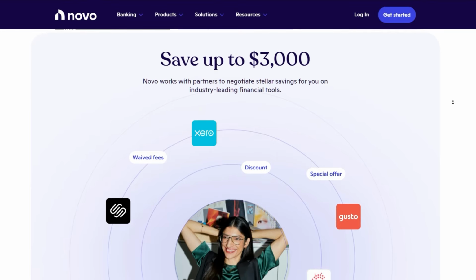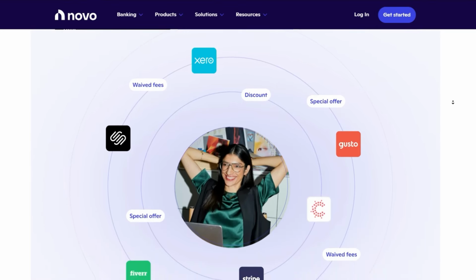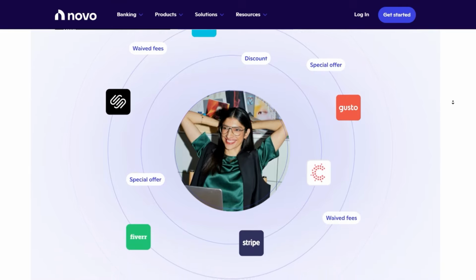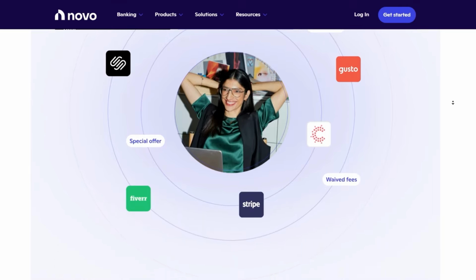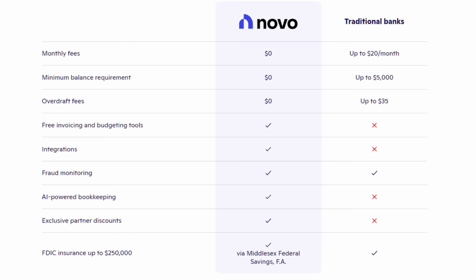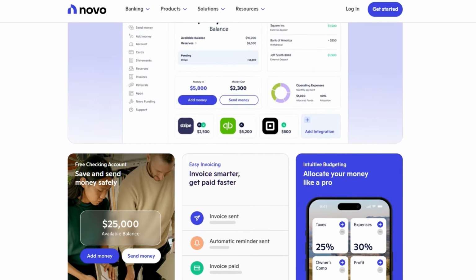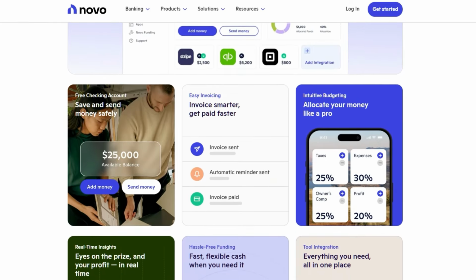Now, what makes Novo unique is how much it gets small businesses. Instead of just holding your money, it integrates with tools like QuickBooks, Stripe, Shopify, and even Slack to make managing your business finances a lot smoother. Novo's most talked about feature is its fee-free banking. Seriously, no monthly fees, no minimum balances, and no overdraft charges. For small businesses trying to maximize every dollar, this approach can be a lifesaver. It's refreshing to see a bank where you know exactly what you're getting, no gotcha fees lurking in the background.